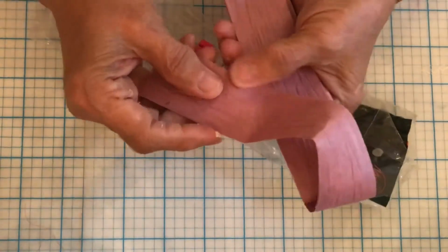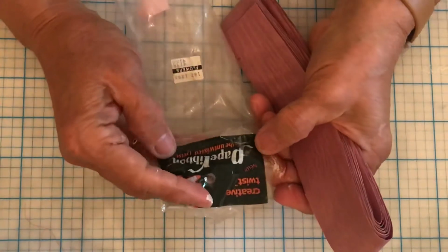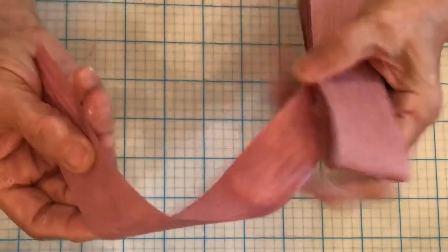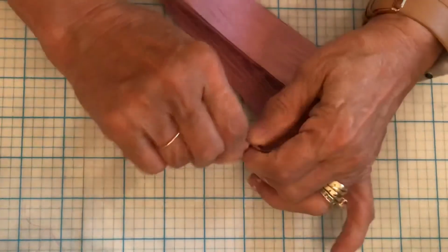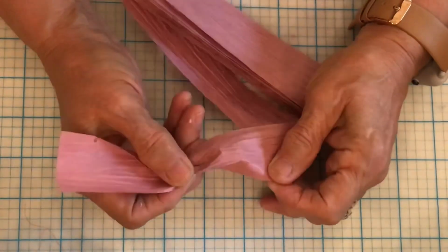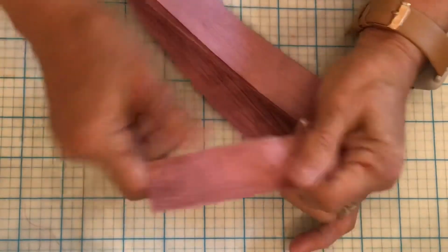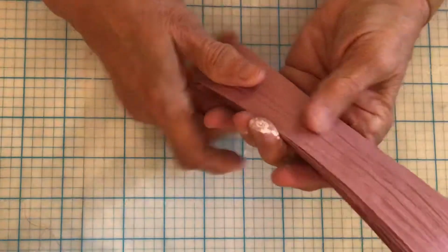I've been playing with this. This is actually what they call Creative Twist Paper Ribbon, the Untwisted Twist. It does have some wire in it, and you can do different things with it like that. The wire is very subtle though, and I've been working on making little flowers with this. This should be a fun thing to work with.